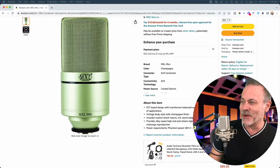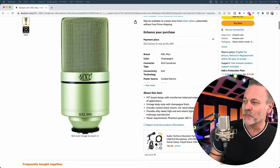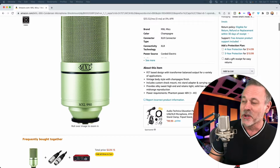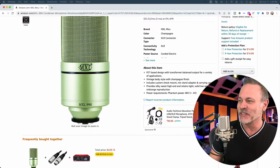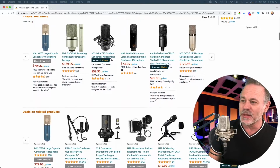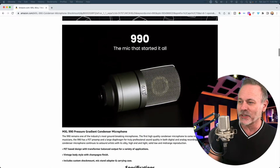Their copy says, vintage body style with champagne finish. Yes, it includes a custom shock mount, mic stand adapter, carrying case. Never can have too many of those. Provides silky, sweet high end and retains tight, solid low and mid-range reproduction. And I would agree with that. So that's what we're starting with, the 990, the mic that started it all.